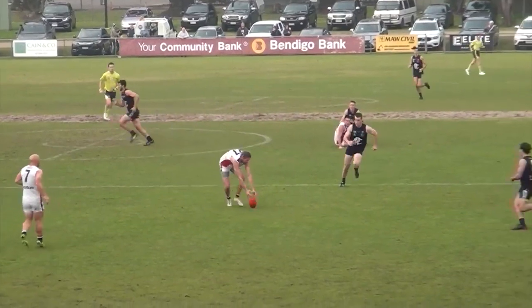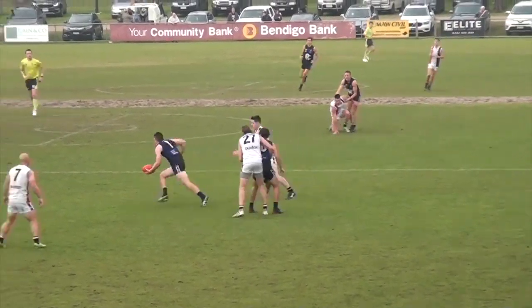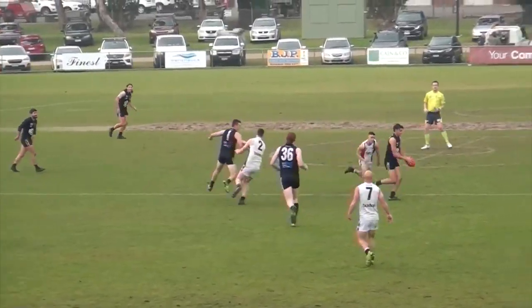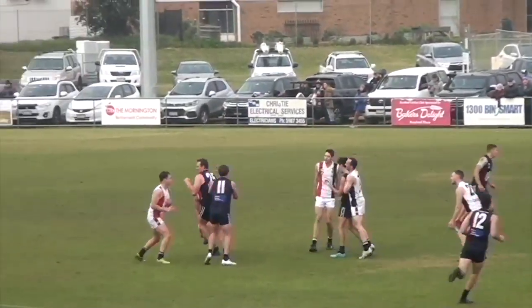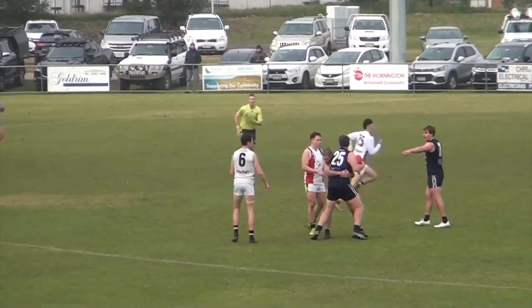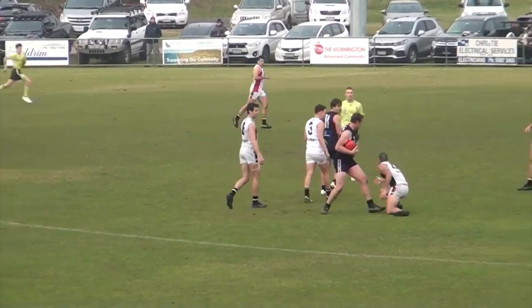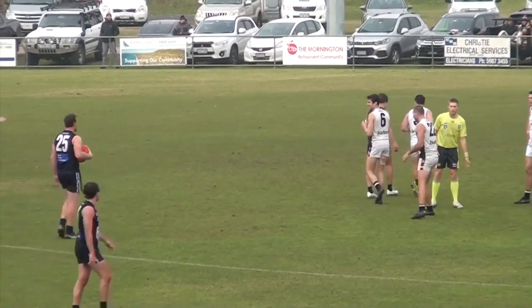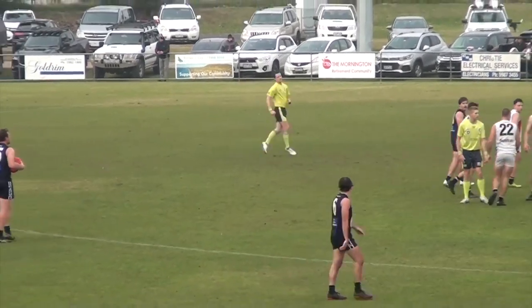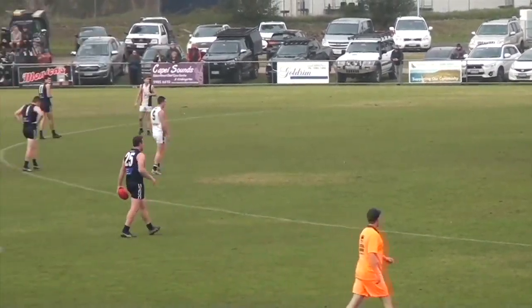Good tackle made by Downey, but they've got numbers everywhere. Gilbert, he overruns it on this occasion. Rare error. Huswaite does want to pounce for Rosebud. Feeds a hand pass out. Quick kick inside 50. That's better play. Good mark taken by Tom Baker. The kick came from St Carlos, just threw it on the boot quickly but kicked it to the hot spot. That's the right thing to hold him up there.